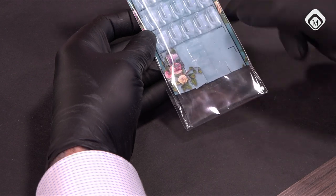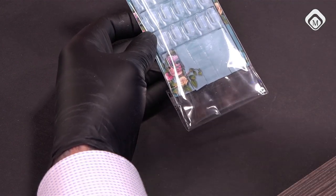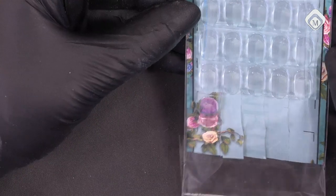But of course, you can also take five next to each other for the white display cards, and then you can put five nails together. And they're beautiful, and I love the artwork again of the packaging with the tropical birds and roses, just beautiful.